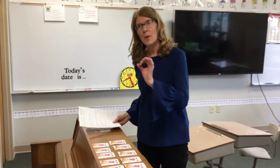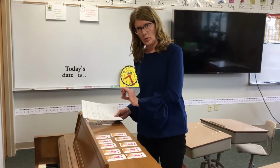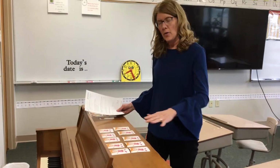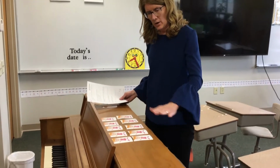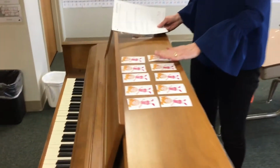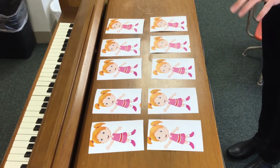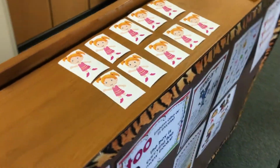Are there more girls or boys? Well, twice as many girls. Did you say more girls? Good, good, because that's correct. There are 10 girls in the class. So look over here. You see I have 10 girls in Mrs. York's class. So now we have to figure out how many boys are in the class.